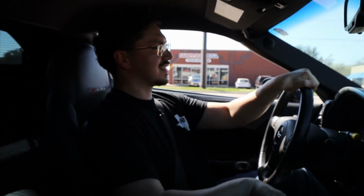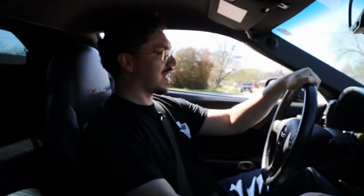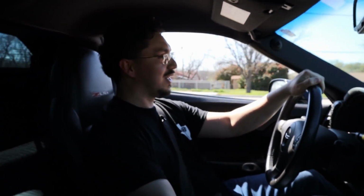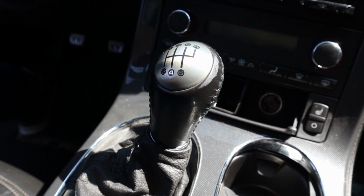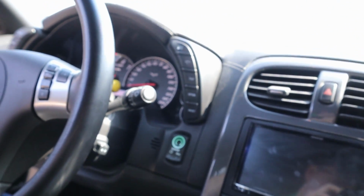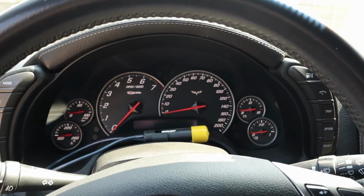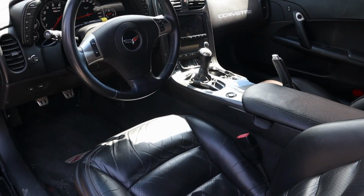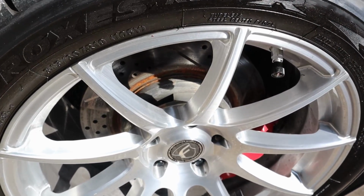Oh my goodness. Woo! This thing is so light. It just hooks and goes. It don't play around. No, sir. Again, I just can't stress enough how nice this transmission is. You just put it in gear and you go. It's just so smooth. I know the clutch has a lot to do with it, but man, it makes for a really great driving experience for sure.